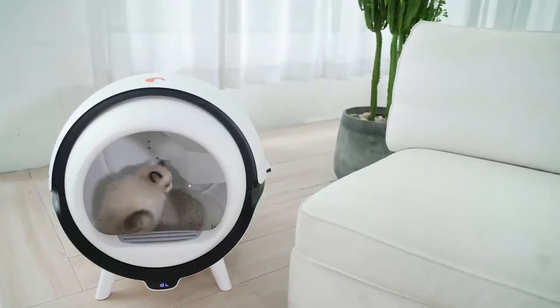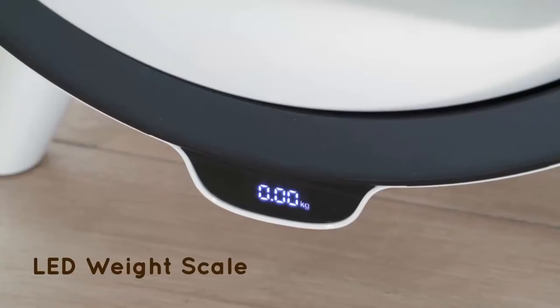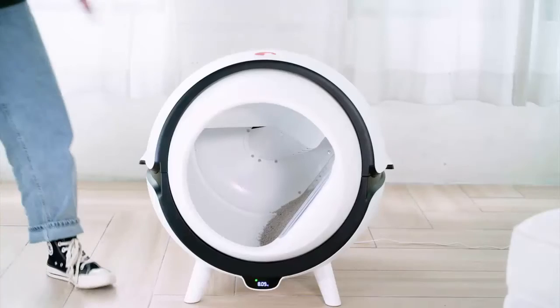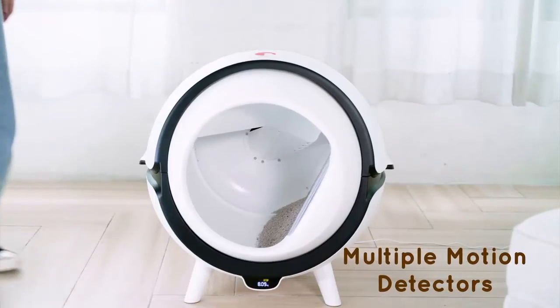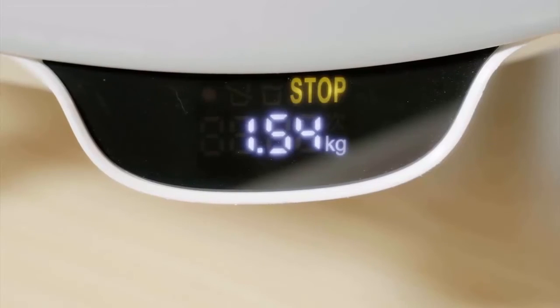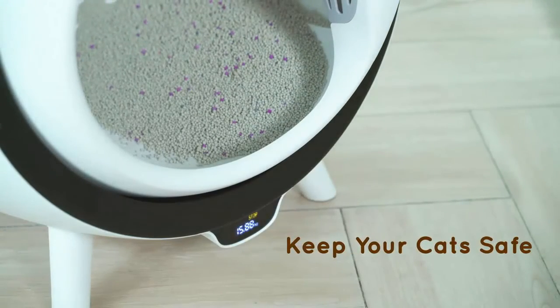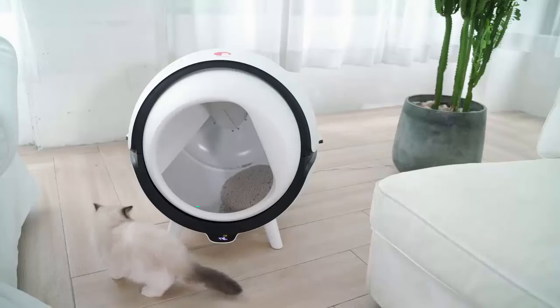Catson also has an LED weight scale built in, so you can monitor your cat's weight, which is an important indicator of health. Safety is a priority, and Catson features multiple sensors that detect your cat's motions and location to automatically stop operation if a cat is inside or around the box.